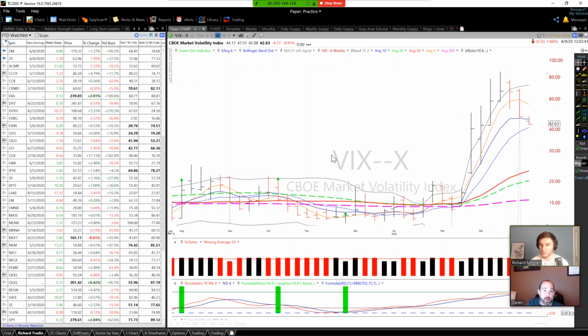Usually I'll put one on Monday and have it off by Thursday or Friday, whatever the last day of the week is, because I don't want to hold over the weekend. I don't know what kind of information could come out, and we could have a big gap one way or the other. So it's still elevated, and the VIX at 42 still makes me a little nervous.